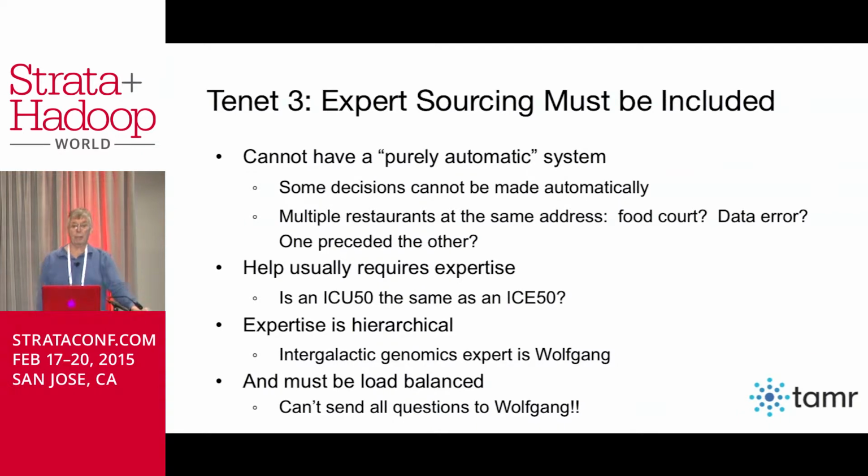Using an accessible example that everybody can understand, if I see multiple restaurants at the same address, is that a food court? Is it a data error? Is it one went out of business and got replaced by the other one? An automatic system has no clue which of those three is true or whether it's even something else. So you've got to invoke experts, and they have to be domain experts, not Aunt Maud.